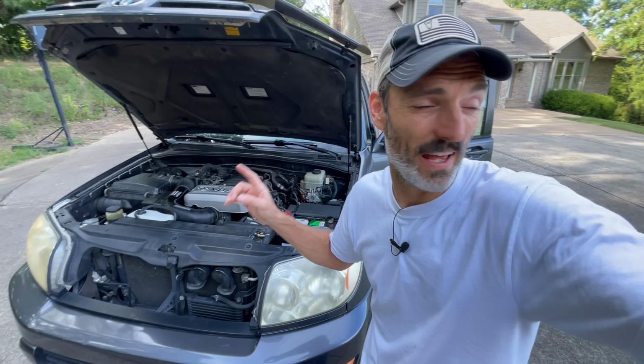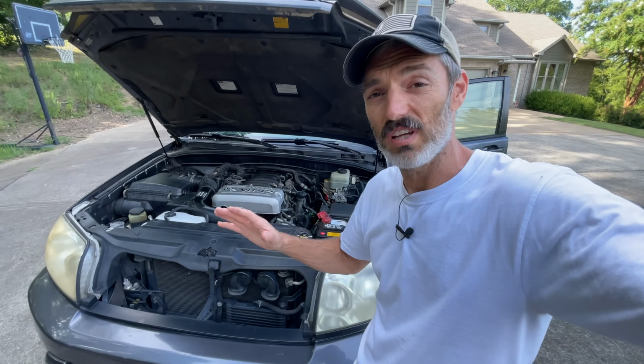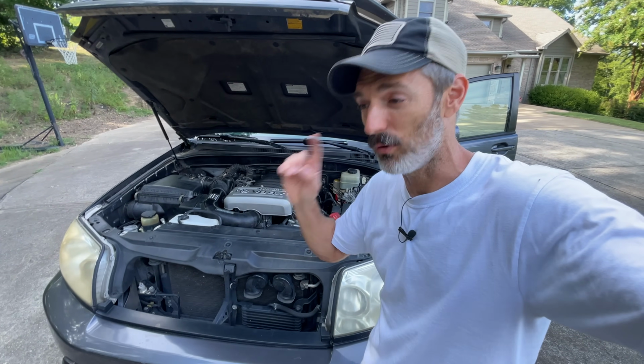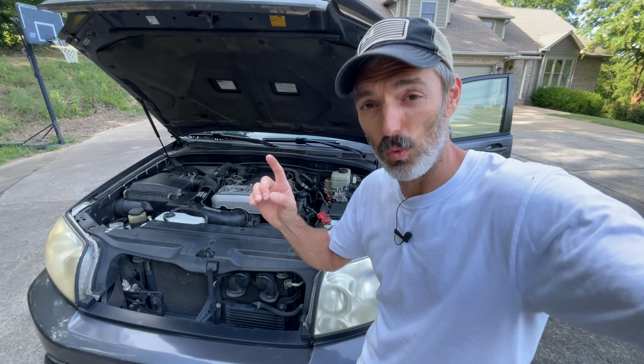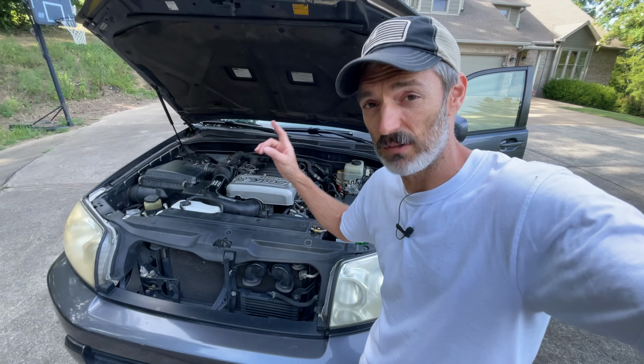Now, I don't have a whole heck of a lot of miles on this thing, but I have driven it around my land a few times, and yeah, it's running the best it's ran so far, which is really promising. There are some things I still want to do as far as tune-up goes. I do want to clean that mass airflow sensor. I'm going to do that very soon.